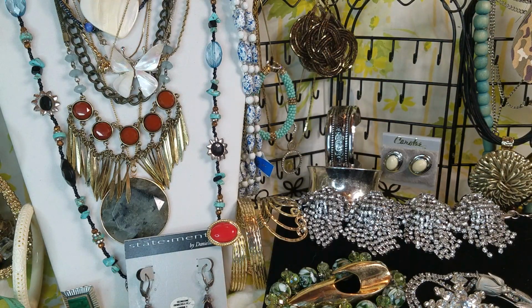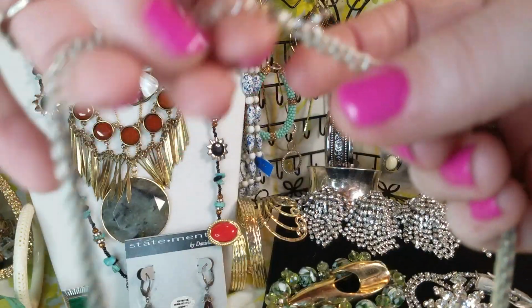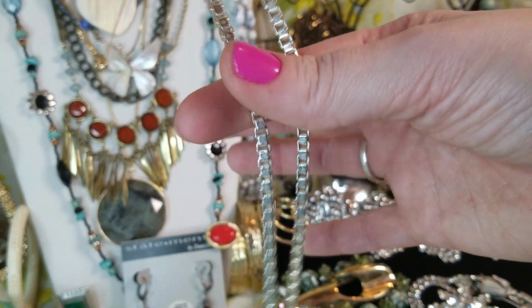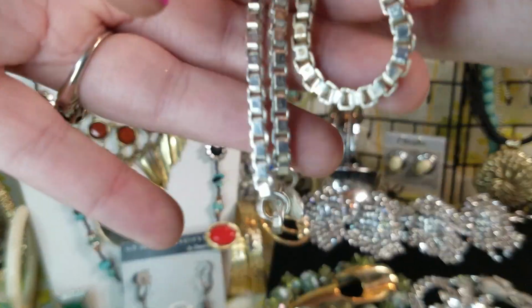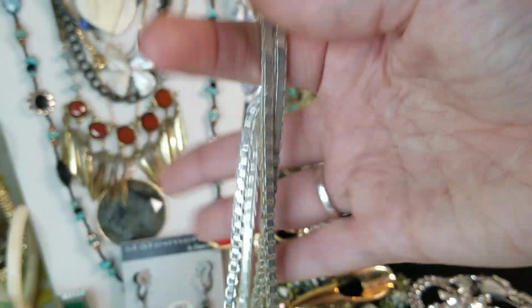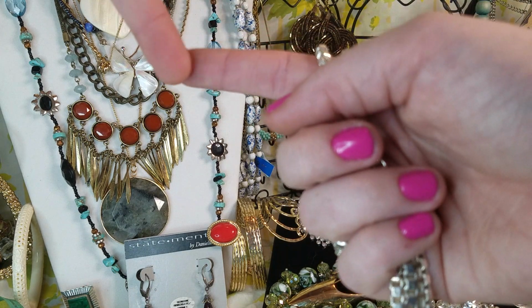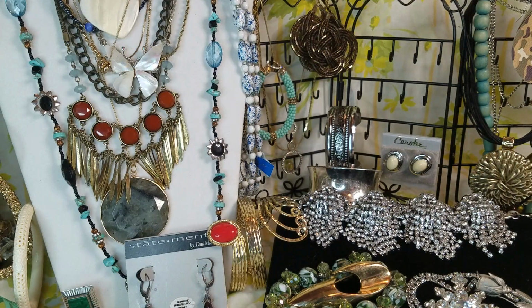There you go. This is the last thing I had to fix. I just replaced the clasp because it was tarnished. This is a very nice heavy square box chain from Talbots. Very nice. You can wear this by itself, layer it, or put a pendant on it, or one of those pendants that is a magnetic clip on and off. That would be perfect for this. $4.50.